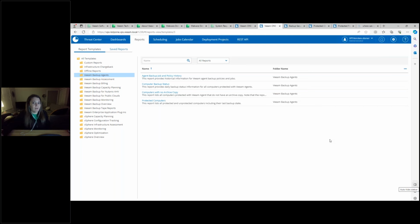But really where the game changer comes in is being able to use Veeam Recovery Orchestrator to orchestrate restores, right? But that's the next version up. So whatever your business needs are, that's something that you could look into.